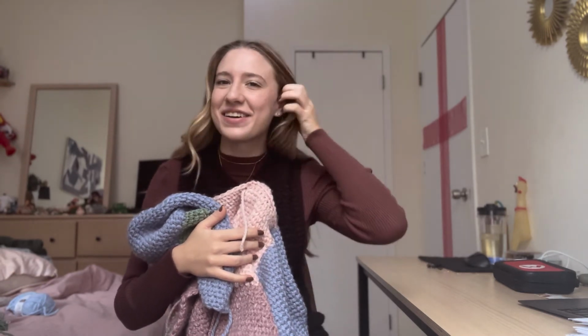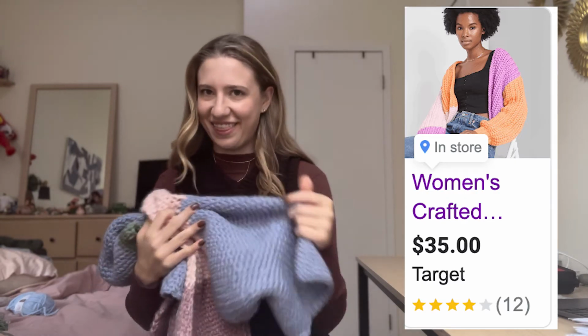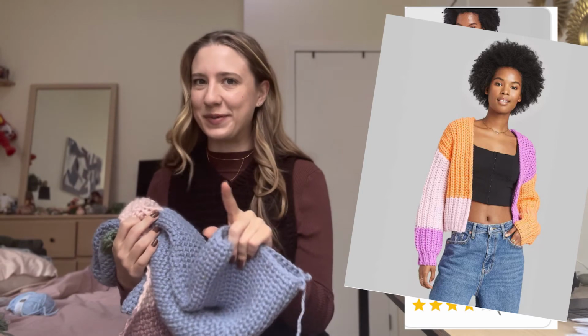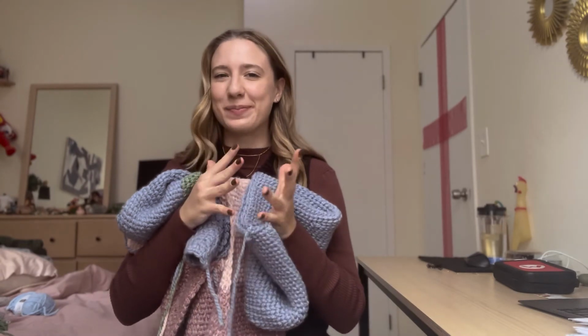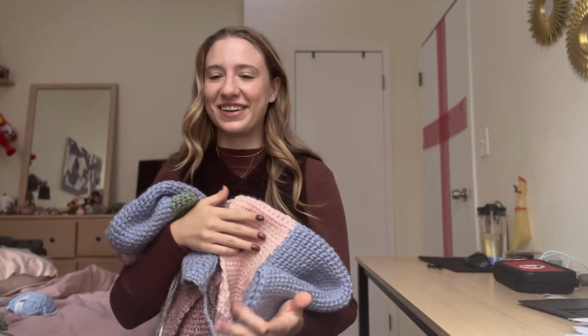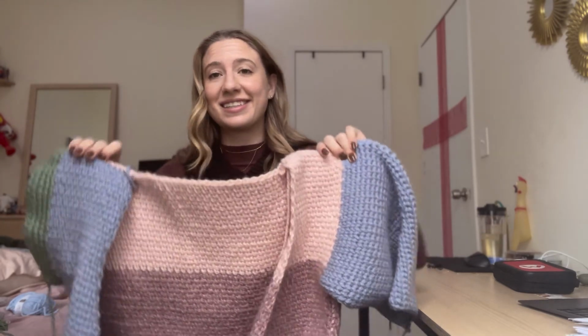And also I literally was in Target the other day and I saw a very similar cardigan. It's definitely not as thick and chunky, which is the fun part about it. But I'm also not surprised because it only takes like 1 year for things to go from designer to Target, the designer to Target pipeline. And so I have seen similar, just color block, chunky cardigans at Target. So I just kind of thought that was funny. I'm on par with Target. We're both a year late.